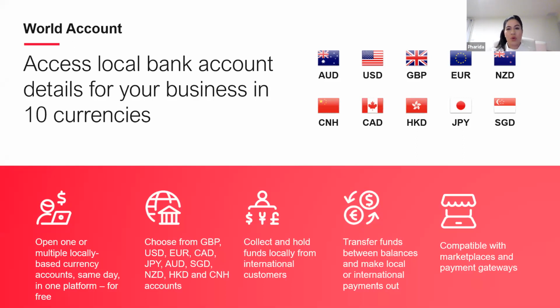So if you're an exporter or an e-commerce business doing global business, you can collect in your local currency, your suppliers can pay you in their local currency, you can hold on to those funds and you can make payments directly from your accounts back into your Australian dollar account, your New Zealand dollar account, wherever you hold your business account as and when you need to.